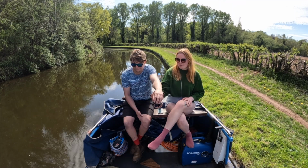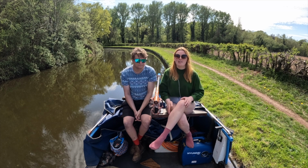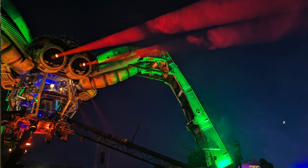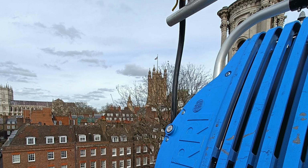We'll have to see. For work, we are both freelance in film. I am a spark, so I do lighting and power. I also do work in events, which is just power. I've been doing that for around 5 years.